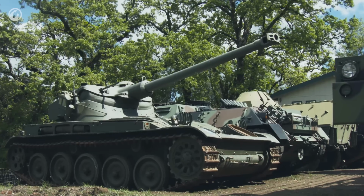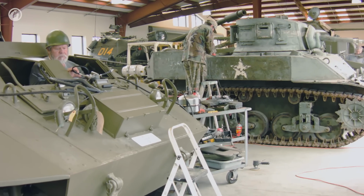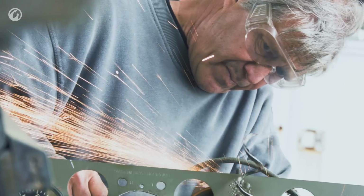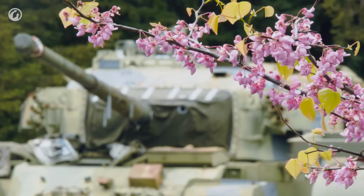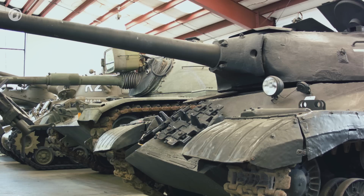This collection meant a lot. He was very, very passionate about it. My father had an amazing team of people who helped him do the restorations. And then when he passed away, my brothers and I kind of became in charge. He sought out different vehicles for a reason, I feel like. It's kind of like his legacy in one way.